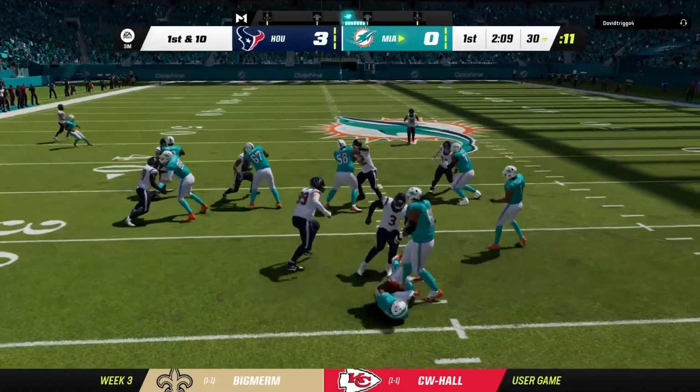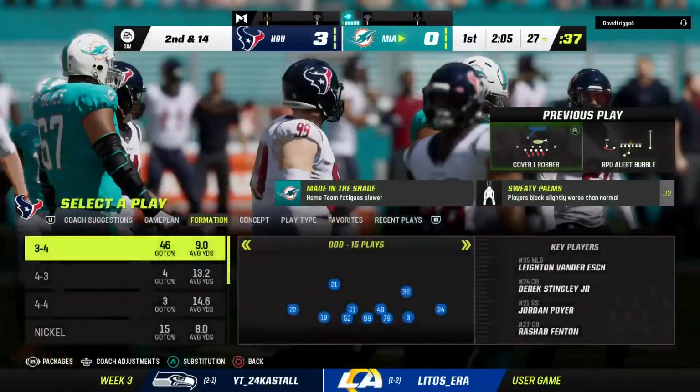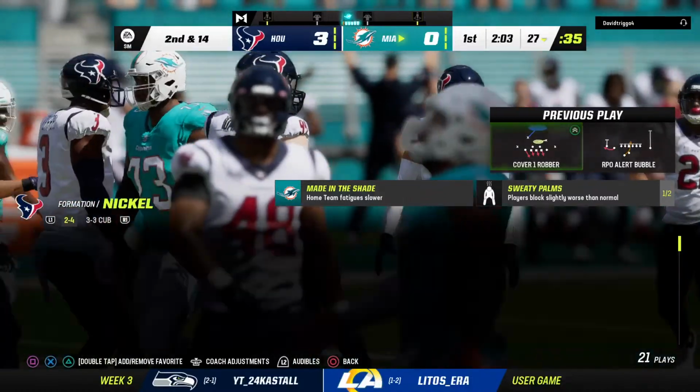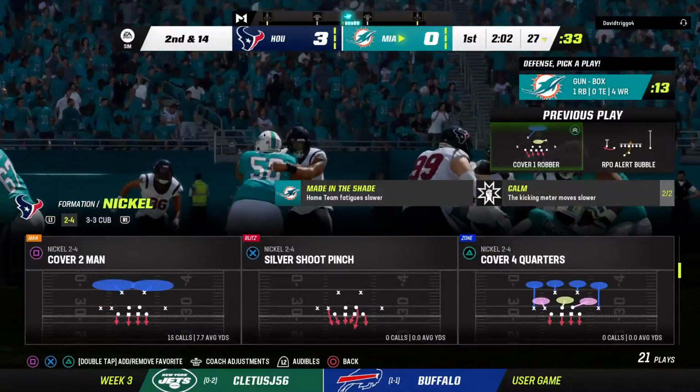A first carry for the Fordham Ram, Chase Edmonds. And forget about finding a lane. He barely had time to look up before he was planted in the backfield. It's a loss of 4 there, bringing up 2nd down.